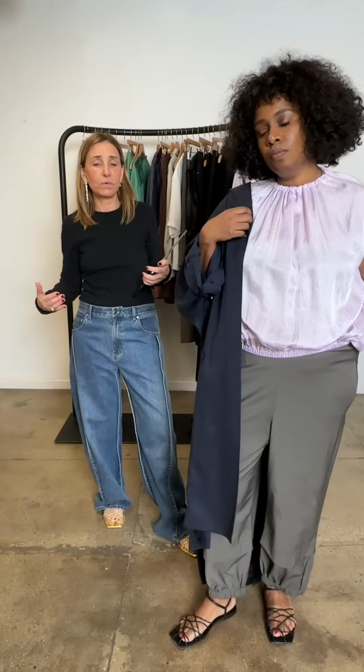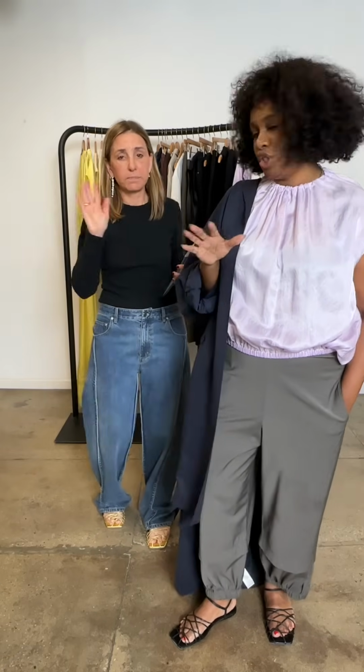So I think this is going to go under the category of quite an easy fit because it is so eased out. Yeah. And I think when in doubt, maybe size down. If you're in doubt, but don't jump across the size chart. Don't jump across. Yeah. Don't.